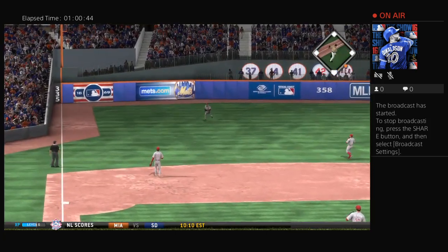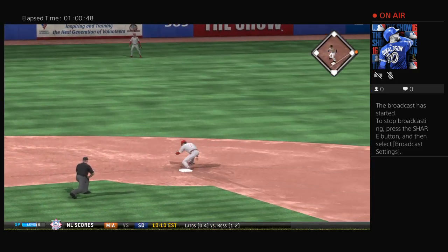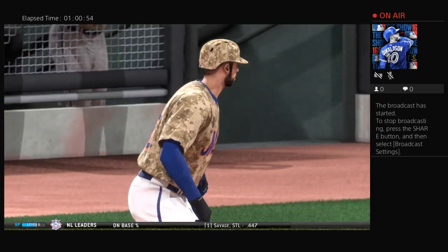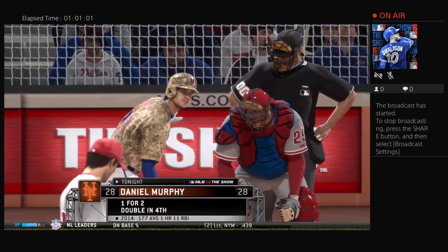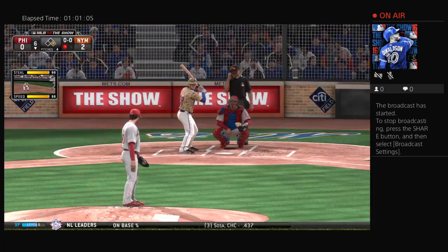Now a slider that swung on and hit in the air out toward left. And he can't track it down. A base hit. The batter, number 28, second baseman, Daniel Murphy will dig in. 1 for 2 to this point in the ball game.